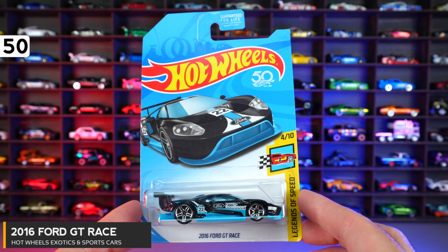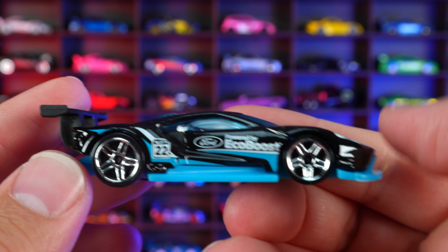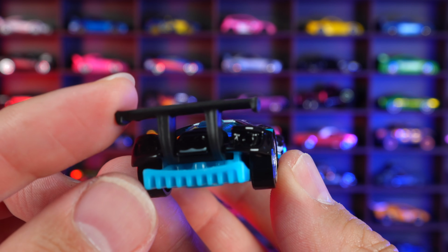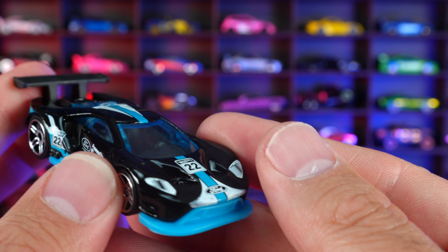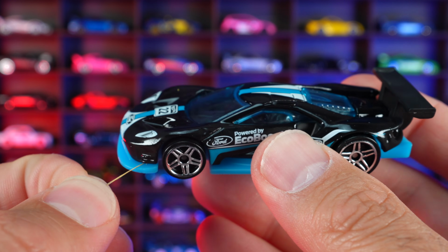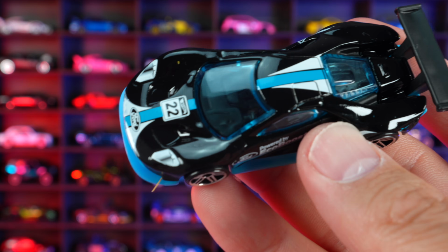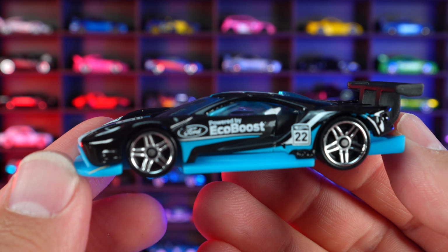2016 Ford GT Race from Legends of Speed. This is black with the blue trim at the bottom. It says Ford powered by EcoBoost. Nice chrome wheels on there. Look at that back end right there, that huge spoiler and huge diffuser on the bottom. The front end detail. And what is this that we have sticking out right here? Some sort of air? I don't know what this is. It's not like packaging or anything like that. It's stuck right inside the car. So that's kind of interesting. You can still see that piece sticking out right there. Interesting that we found that in this Ford GT Race.